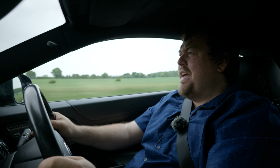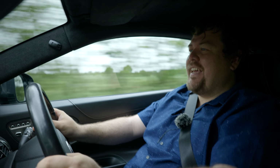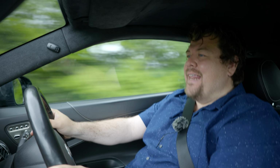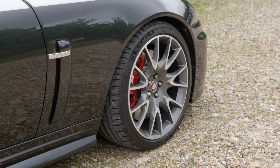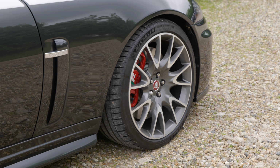It's a proper Jag, all right. There is no doubting the cross-country pace of this thing, and unlike many previous XKs I've driven, this one doesn't seem to be complaining too much despite the inclement weather. This may have something to do with the fact that Roger has recently fitted a set of Michelin Pilot Sport 4S, and I know from personal experience those make a world of difference.